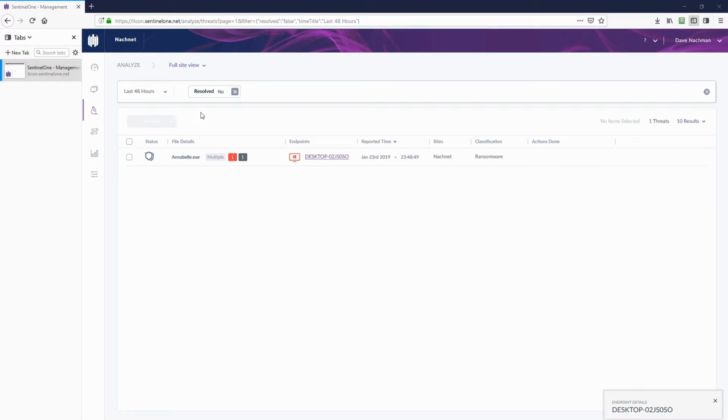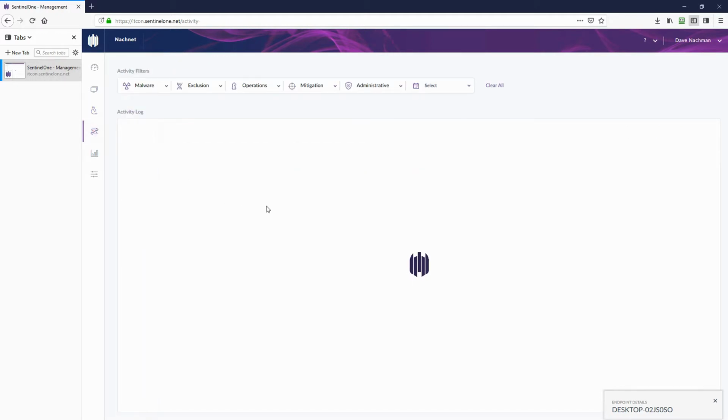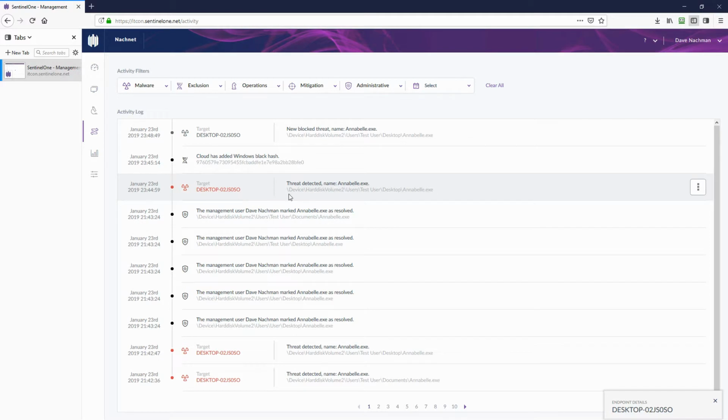So here's our management console. This is what we can use to monitor your systems and see what's going on. And right here on the front, we can immediately see that the Annabelle virus has already been detected. If we click on activity here, we can actually see what transpired. We saw the threat. We actually blacklisted the threat. But because we dumbed down the security, we allowed it to happen to allow the encryption to take place.